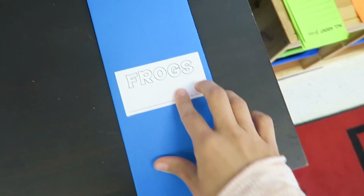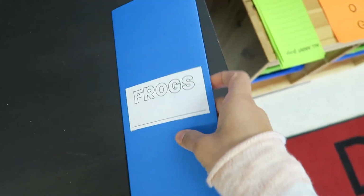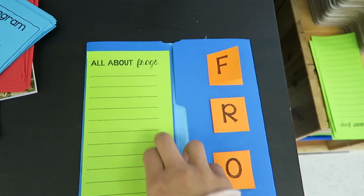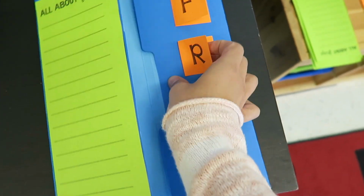They're working on their frog foldables for their research that they're doing during reading time. So I have a unit, and it's a foldable, and I decided to change a little bit of it. I didn't put the actual frog face on it, so they just have frogs, and they're going to write their names. When they fold it, on the inside it's all about frogs. They write adjectives in here to describe frogs.